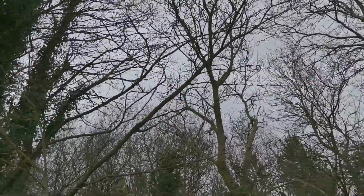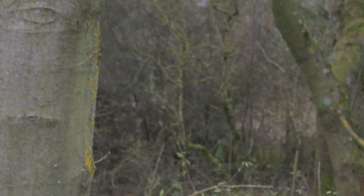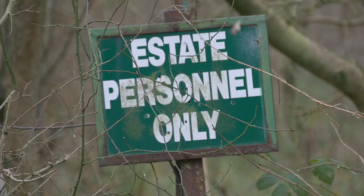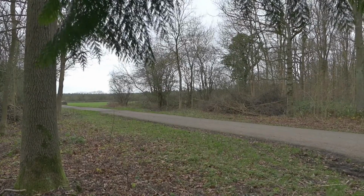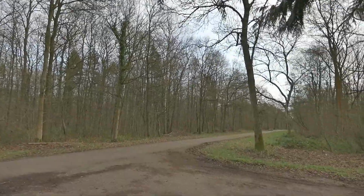There's pockets of really quite ancient woodland in this area, and like most of the woods in Northamptonshire, they were once part of the vast Rockingham Forest. As I mentioned before, Grafton Wood is part of the Belton estate, and there are certain places that there's no access to, but as long as you stick to the paths and roads, then there's no problem.